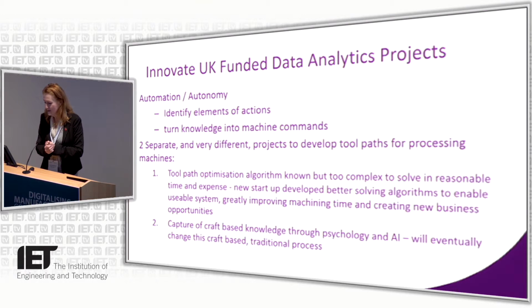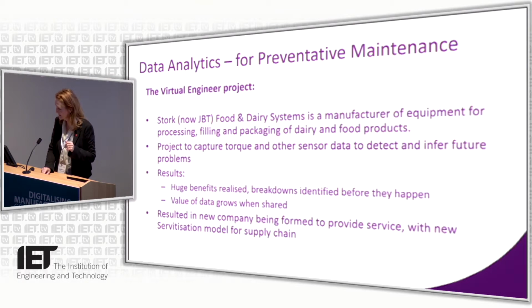The next example is craft-based knowledge, trying to capture it so that you can use it in automation. And that's a very difficult thing to do. And this is actually an EPSRC-funded project. It's using psychology and AI to try and figure out how do we actually understand what craftsmen are actually doing, and how can we figure out how we can automate that. So two quite different examples, but both bringing some different ideas in on that.